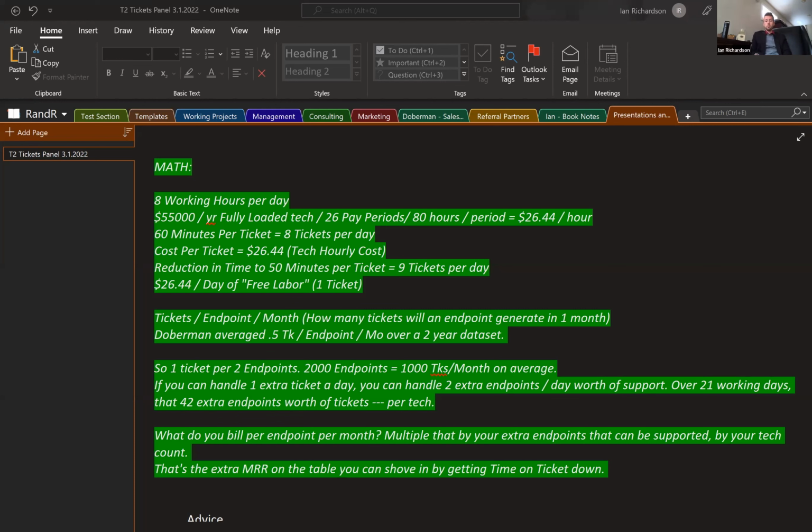Now you start to get math, right? If you've got 21 working days in a month, that's 42 extra endpoints worth of tickets per tech. Because not every endpoint generates a ticket every day. That's the way the math works. What do you bill per endpoint per month? If you multiply that out by the extra endpoints that could be supported by your current tech team, that's extra MRR on the table.